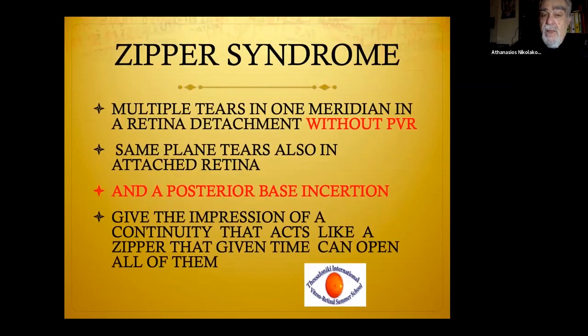So if we would like to sum it up, what is Zipper syndrome? It's multiple tears in one meridian in a retinal detachment without PVR. The tears have to be in the same plane, also in the attached retina. So we have detached and attached retina, you have multiple tears. You have a posterior vitreous base insertion, and they give the impression of a continuity that acts like a zipper that, given time, can open all of them one after the other.